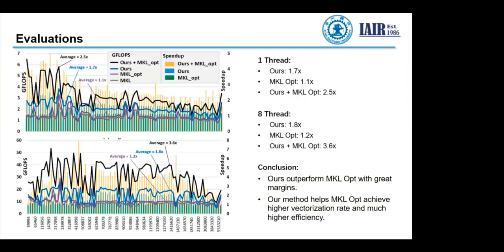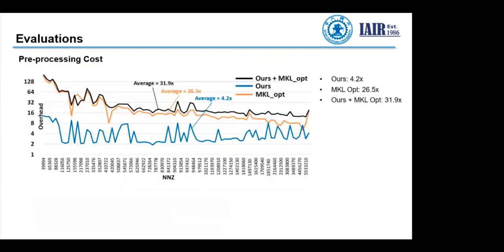And what is more important is that our method helps the MKL optimization achieve even higher speedup, because our method gives a better optimization rate and a better evaluation efficiency.